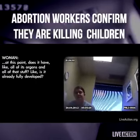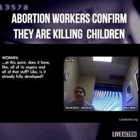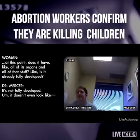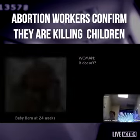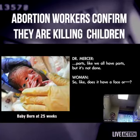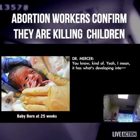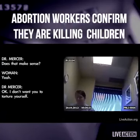At this point, does it have like all of its organs and all of that stuff? Like, is it already fully developed? It's not fully developed. It doesn't even look like a baby yet. It doesn't? Technically, it has its organs. It has parts, like we all have parts, but it's not done. So, like, does it have a face or like all of that stuff? Yeah, kind of. Okay. I mean, it depends what it's developing into. Right. Okay. Does that make sense? Yeah. Okay. I don't want you to torture yourself.